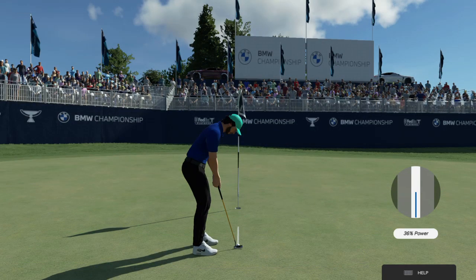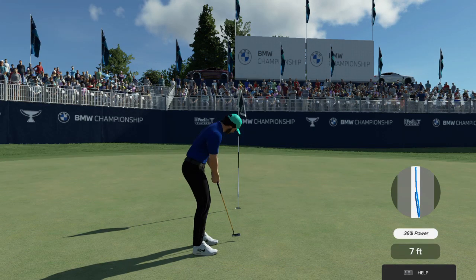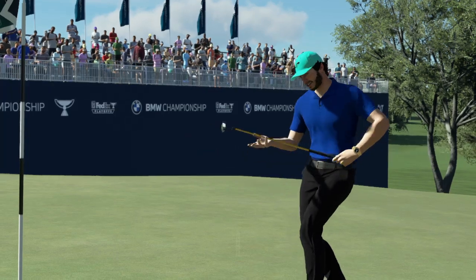He's got a par putt here. Let's see if he can make it. Round now in the books. Good luck next time.